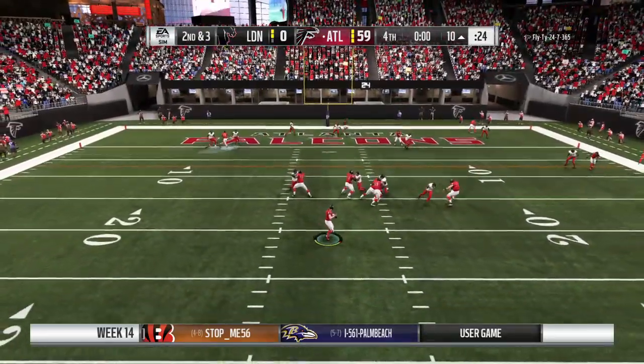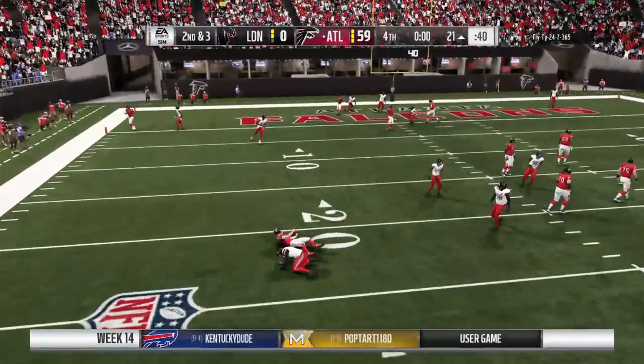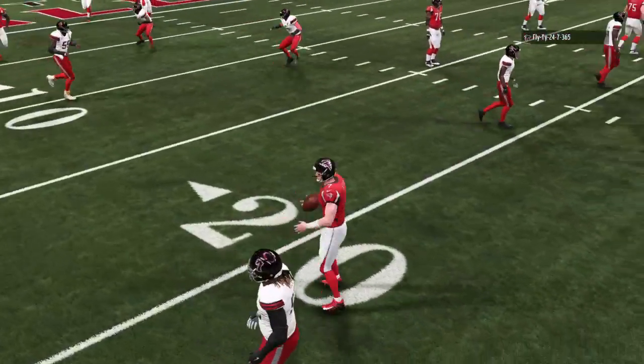He'll look to throw. Buying time to his left. And eventually taken down here. Great coverage downfield.